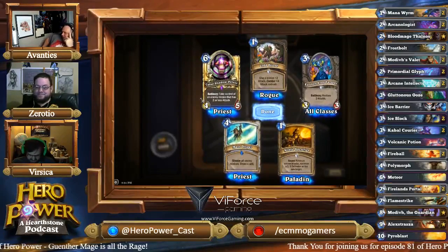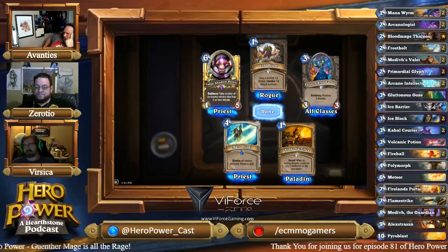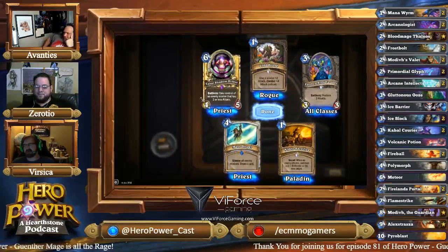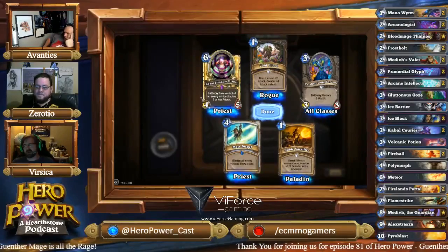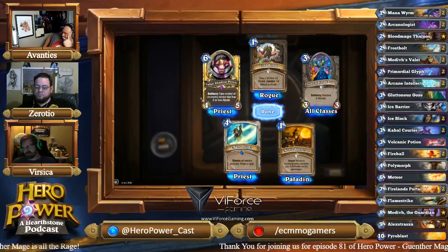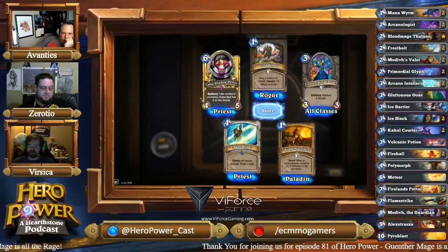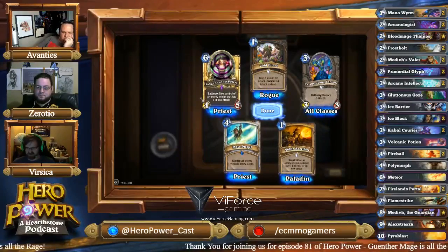I like it. I don't like it against decks that don't use weapons, because my version does have two weapon destructions and they're just two dead cards if you don't have that. But there's so much Paladin and Warrior right now that you don't get punished for it often. Like Zerosho said, Druid is a bad matchup. The mirror match comes down to draws, but other than that, this deck's got a pretty good chance of winning against anything else.